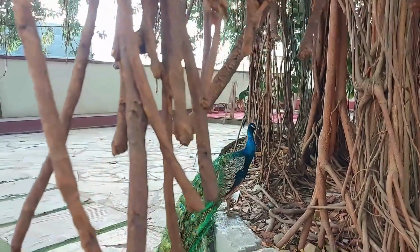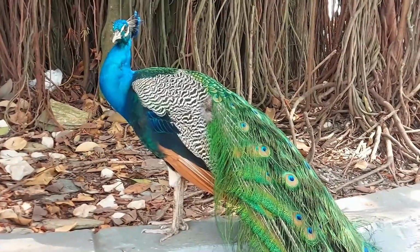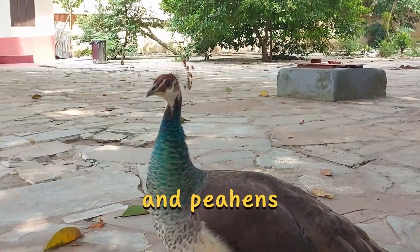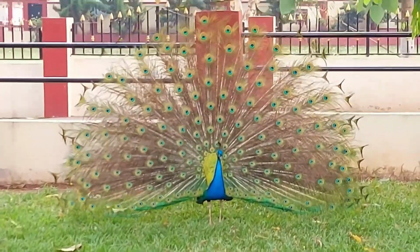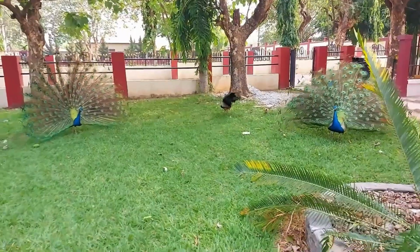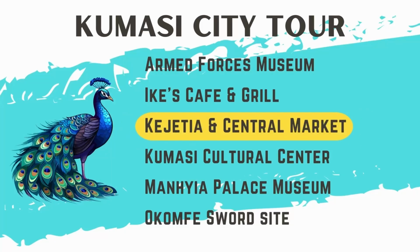The extra exciting part for me, though, is the courtyard across the way, where you get to see peacocks. They're walking around, and you can get pretty close to them, and sometimes they'll even put on a show for you. This was actually a really nice way to just spend a little time and relax and watch the peacocks.